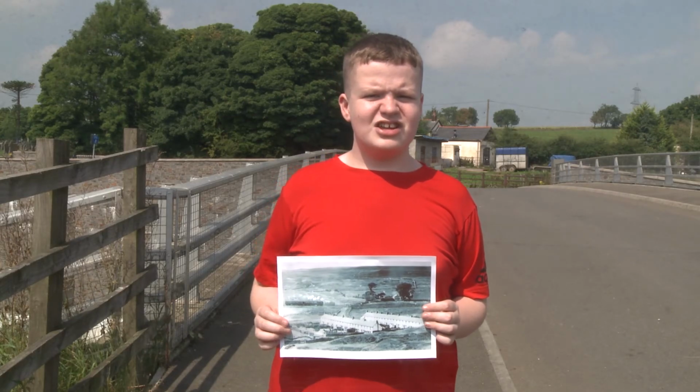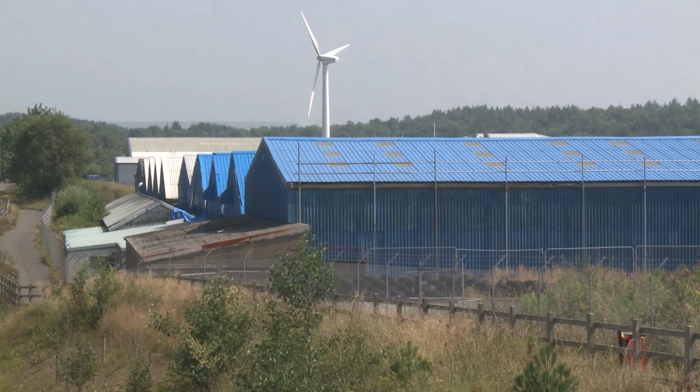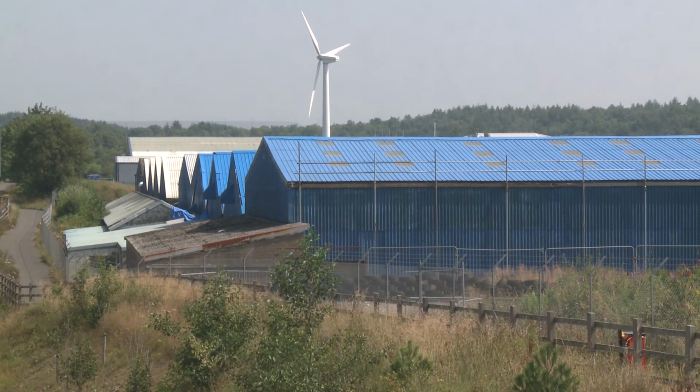Today, the scene has changed quite a bit. The railway line is now the main road between Brumau and Abergavenny, and I'm stood roughly where the line would have been. The houses are gone and replaced with a Crown Business Park.